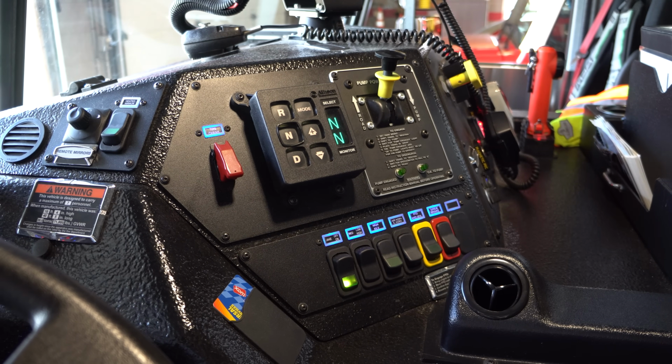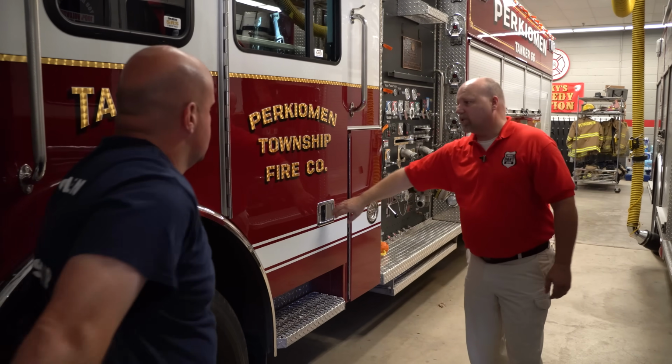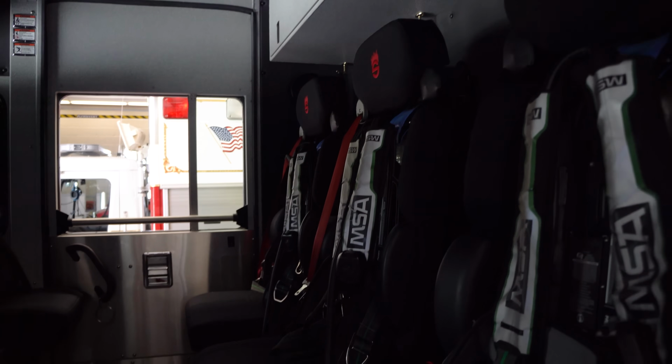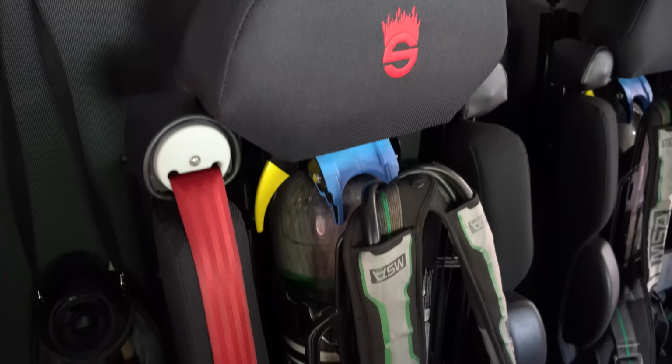Okay. Let's keep working our way around. This is a nice large cab. As I come back here, it looks like you got at least 5 more seats. So how many does this carry? In all, this carries 7 firefighters. 7 firefighters, okay. And then you have air packs in here. Yeah. These are the MSA G1s.